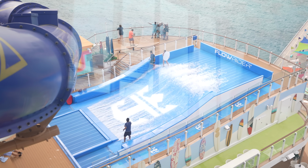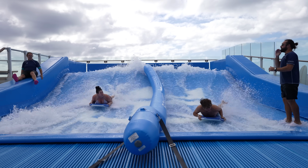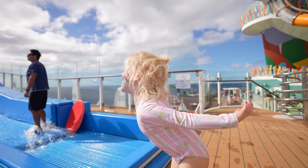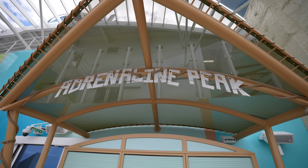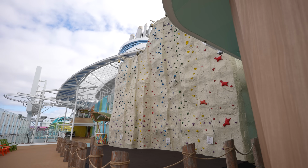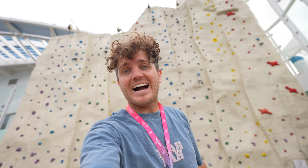And then a Royal Caribbean Classic flow rider. You can do bodyboarding, you can do surfing on here, but honestly, we suck so bad at it. It's just laughs the entire time watching us do this. They also have Adrenaline Peak, which is mountain climbing. You can pretty much come here, you can race each other, they have competitions on, or you can just see how high you can climb.